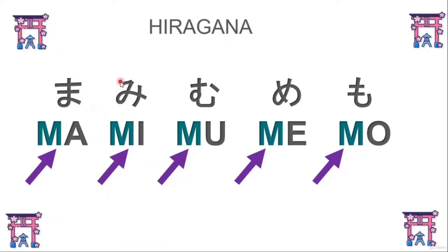Now let's take a look at mi. The first stroke would look like this. One. Very good. And the second stroke would be like this. Two. So we have one, two. Mi. For mu, the first stroke is a horizontal stroke left to right. One. And the second stroke is a very long stroke. Two. And going up to here. And the third stroke is here. So we have one, two, three. Very good. This is mu.